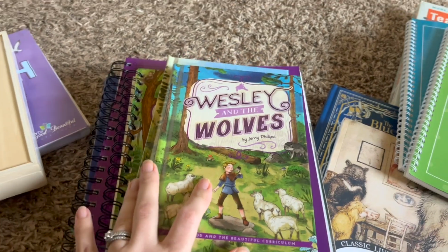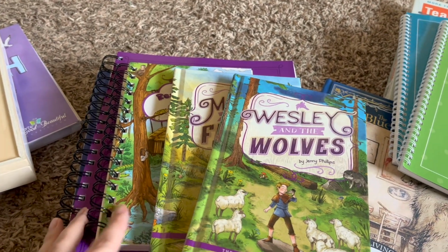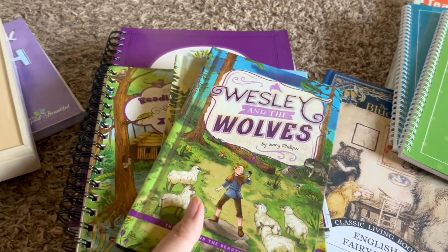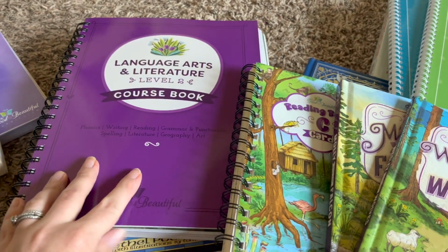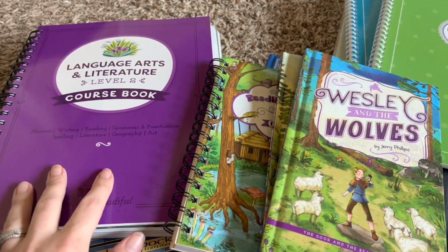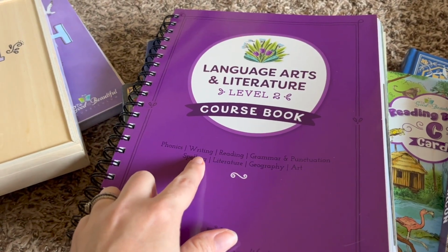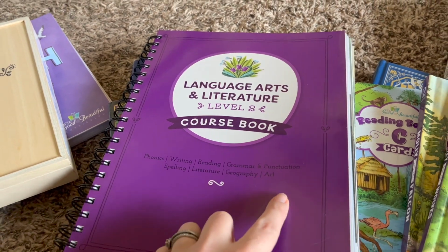He is now an independent reader, and I decided to just go ahead and try The Good and the Beautiful language arts for him. I was already ordering language arts for a couple of my older kids, so I was like, let's go ahead and give this a try. This is their updated level 2 course book and all the things that go with it. This also includes, let's see, what does it say here? Phonics, writing, reading, grammar and punctuation, spelling, literature, geography, and art.